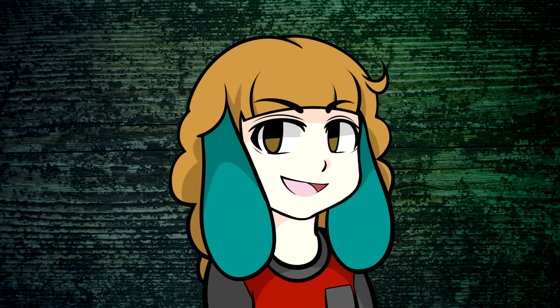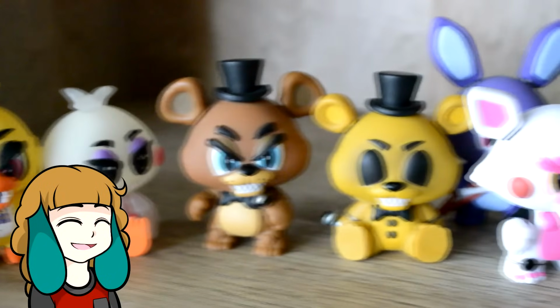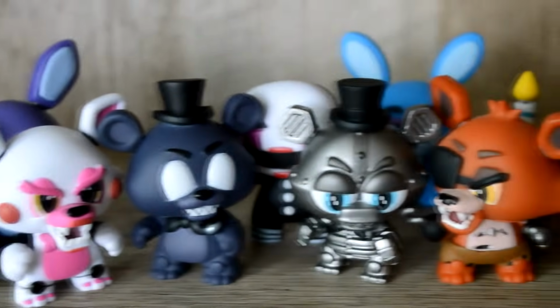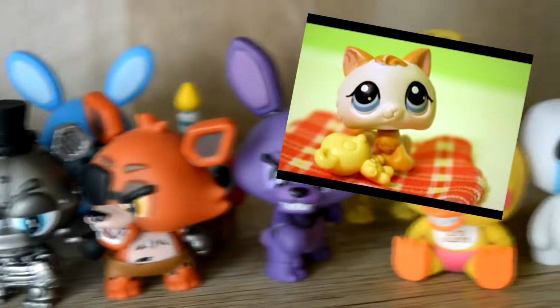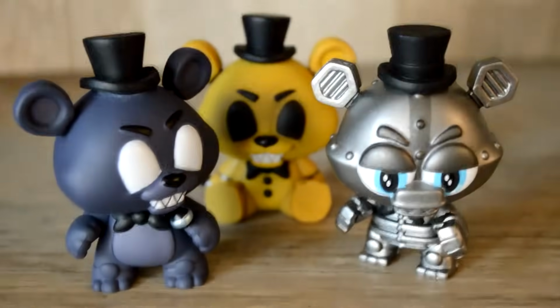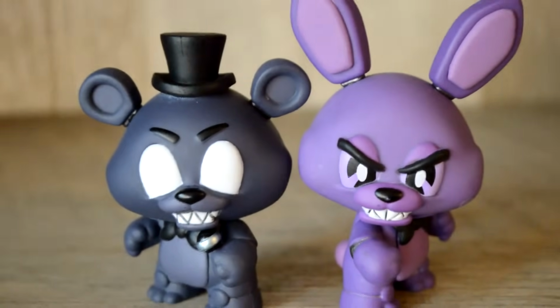Today I'm going to review one of my most favorite of the many Five Nights at Freddy's merch. These being the Mystery Minis! These guys are so cute, absolutely adorable. They really remind me of the popular toys called the Littlest Pet Shops. I used to have quite a few of those when I was young. They just look like little chibi animals with big heads. Super kawaii. Some of them are really hard to find as well.